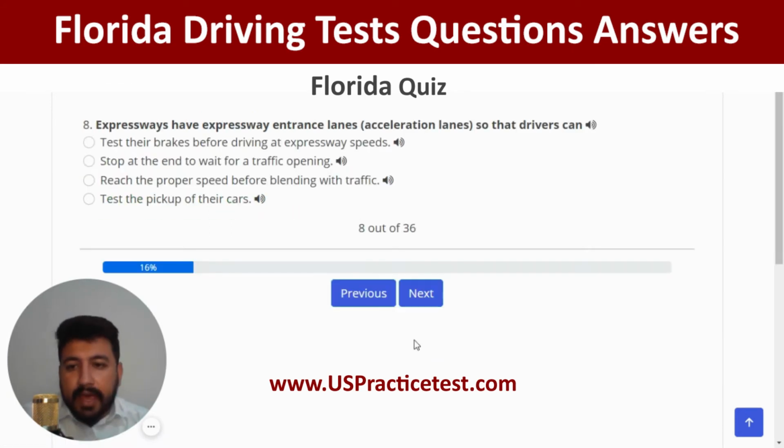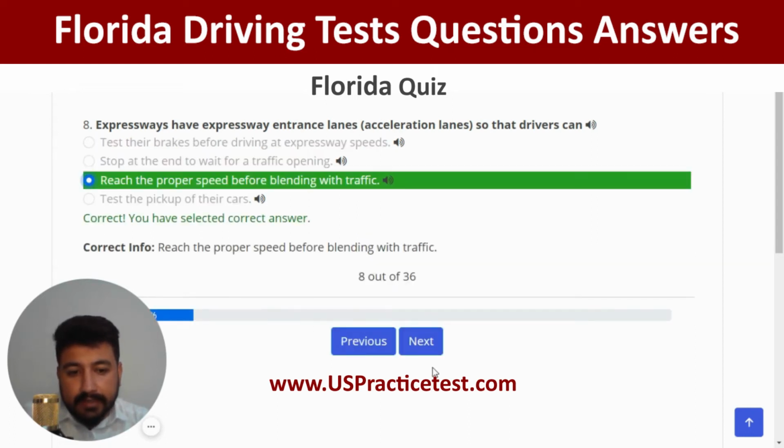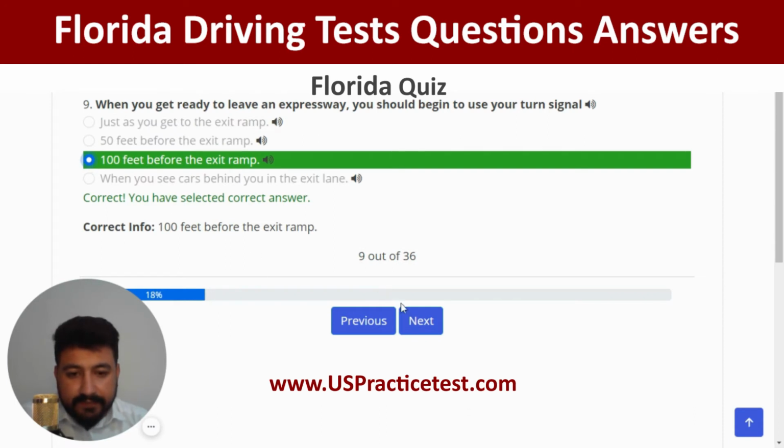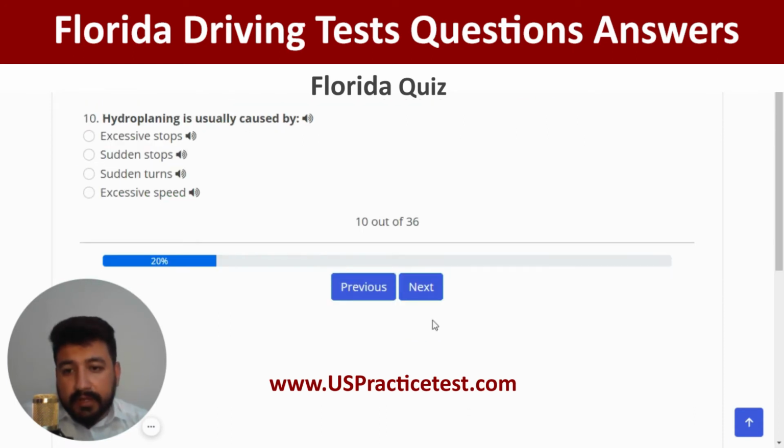Correct. And next. Expressways have express entrance lanes, acceleration lanes, so that drivers can reach the proper speed before blending with traffic. So I'm going to click on the third option. Correct. And next. When you get ready to leave an expressway, you should begin to use your turn signal. So the right answer of ninth question is 100 feet before the exit ramp. So the third option. Correct. And next. The 10th question is hydroplaning is usually caused by. The right answer of 10th question is the last one, which is excessive speed.